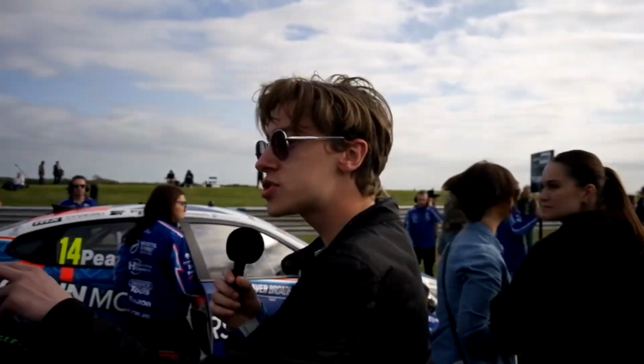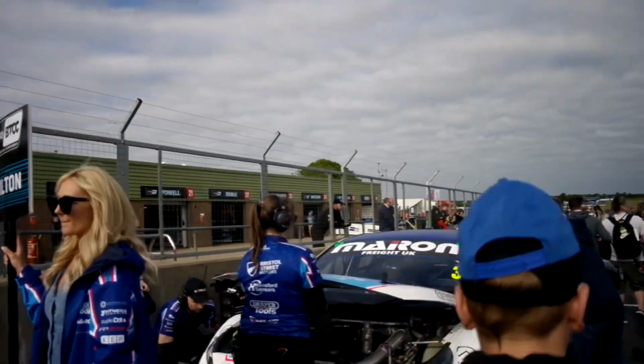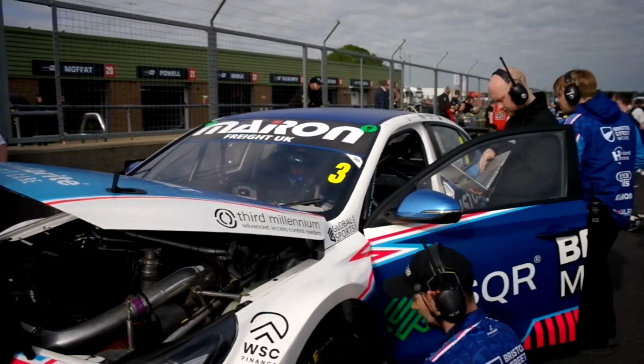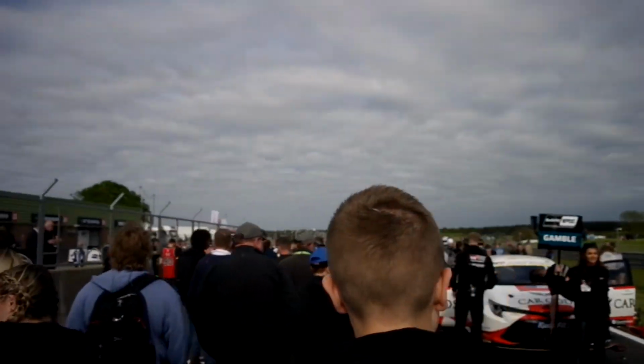Ronan Pearson, he's been someone doing a good job as well. Him and teammate Tom Chilton, one of the most experienced drivers on the grid, have been massively equal on pace recently. So yeah, he's been doing fantastic. And great to see a graduate from the Mini Challenge come up to the touring cars this year. He'll get on the podium before the end of the year, I reckon, as well.